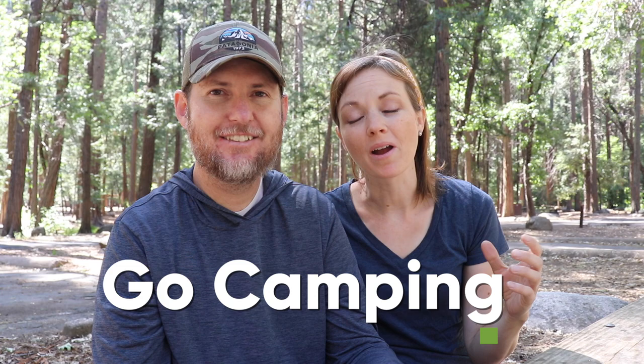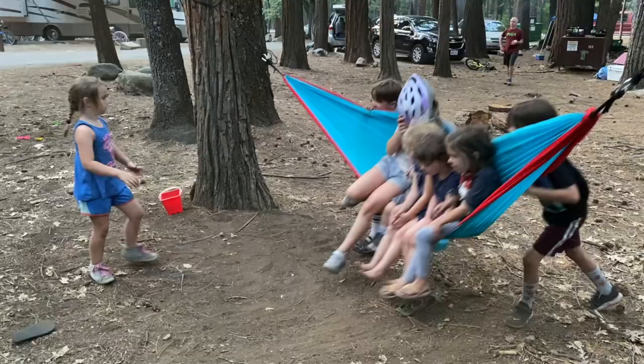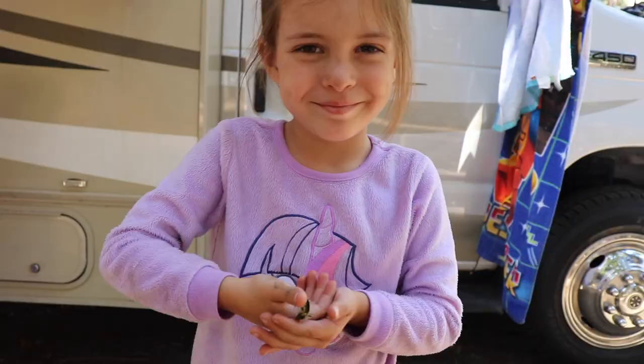Our kids had a blast scooting around Yosemite Valley and scooting around our campsite. One of our girls' favorite parts of this trip was just laying low and playing at the campsite. We brought some bug catchers, we also brought a hammock, and they had a heyday bringing friends over, swinging in the hammock, and catching as many caterpillars as they could.